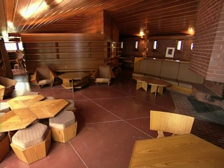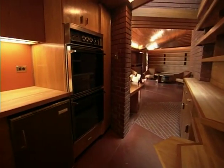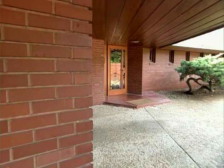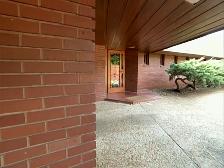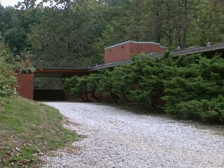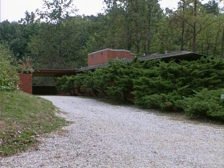Wright's Usonian homes typically focus on a large, communal, hearth-based living area. The kitchen is small, designed for use as a multi-purpose workspace. The house is set on a slab. No basement, no attic. Instead of a garage, the architect provides a carport, always part of the house itself rather than a separate building in the backyard.